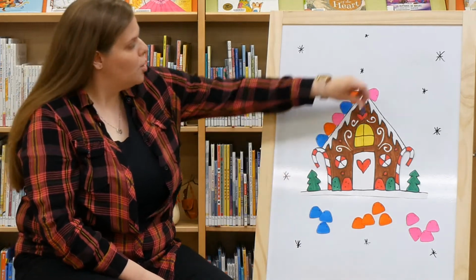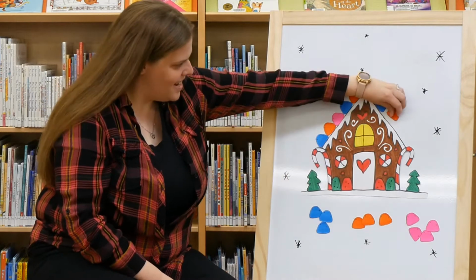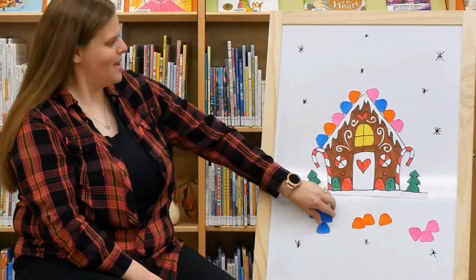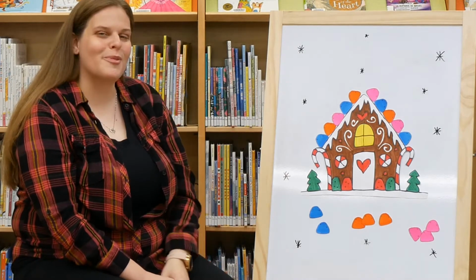And then if we wanted to repeat it again, we would start with blue, and then what? And then orange, and what would come next? And then pink, and then what would come next? That's right, then blue again. And now we've filled up our whole roof with those beautiful gumdrops.